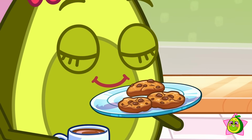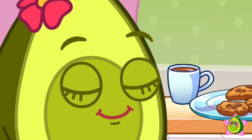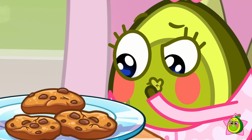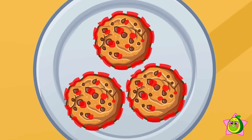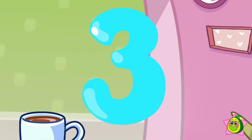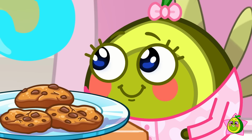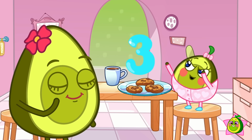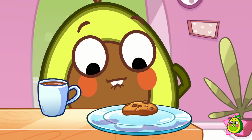Mommy made cookies. I can count. Really? How many cookies are on the plate? One, two, three! That's right! There are three cookies! Well done! You try, Polly! Look how it should be done! Three cookies! Pit loves cookies, too!